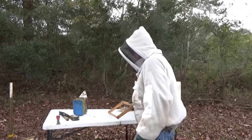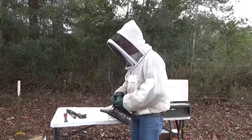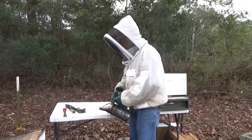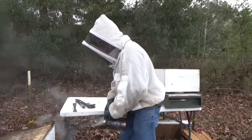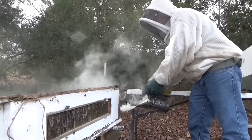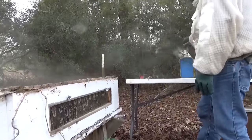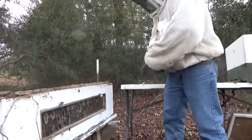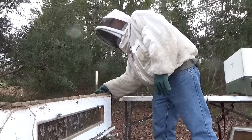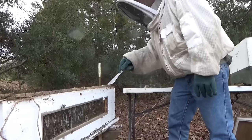So I think I'm going to start with a few puffs of smoke to let them know that I'm coming in. But they seem pretty calm. This first bar, it's just rotted out. I don't even know if it's going to come out. This one is in really bad shape. I'm guessing that the comb isn't going to come with it, but who knows, we'll find out. Let's see what happens.